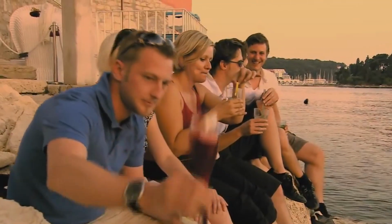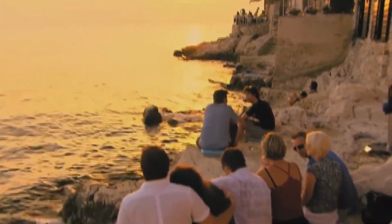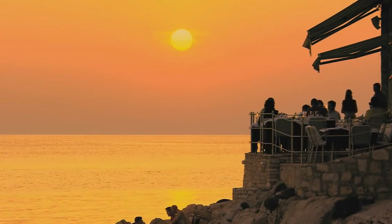At Konoba Batelina, you can splurge on a 5-course meal made by one of the best chefs in the area. Istria is also known for its olive oil and white truffles. Both specialties can be found in almost every restaurant.